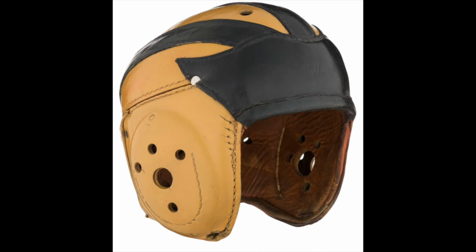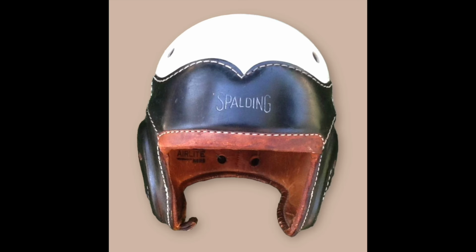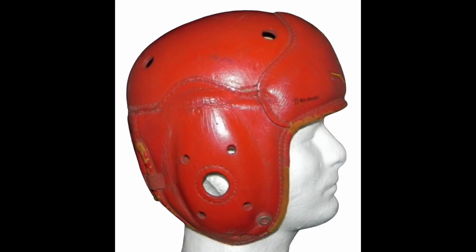The value of these, barring a tie to a specific school or player, are going to be in the $200 to $400 price range. Next, you had the exposed fiber crown helmets. These helmets, as you can see, had a top of exposed fiber without any leather support. These helmets came in the same styles. I show a pair of wing front helmets here, as well as a pair of shield front helmets.